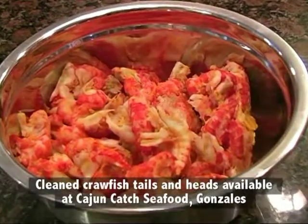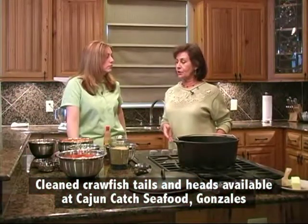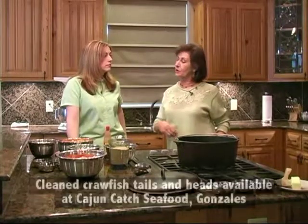What we do here to yield approximately 10 pounds of crawfish meat, we need to prepare about 60 pounds of live crawfish. Okay. We're going to go through the process with 5 pounds. Okay. And with that, we're going to divide the 5 pounds, and we're going to use 3 pounds for the dressing, which is the stuffing for the heads, and we're going to use the 2 pounds in our stew.